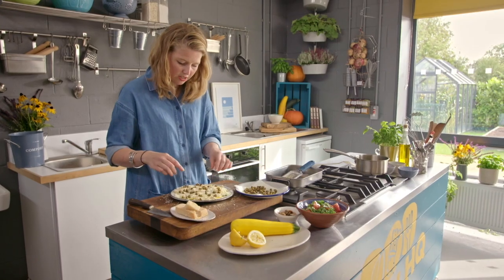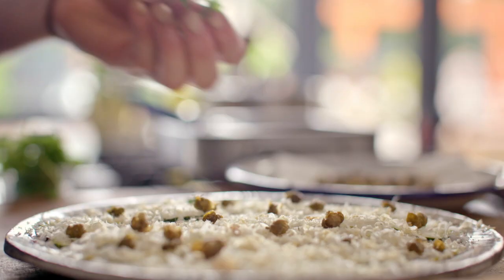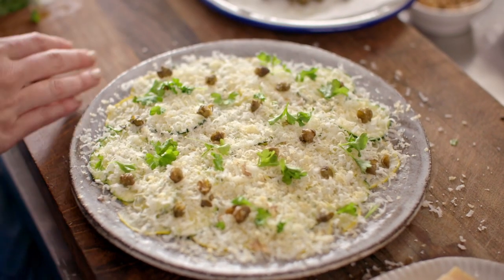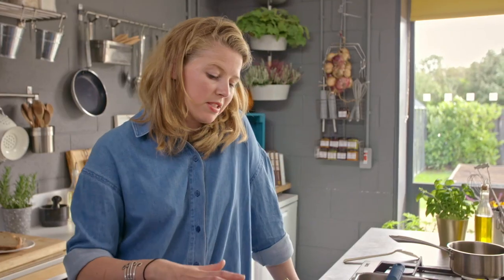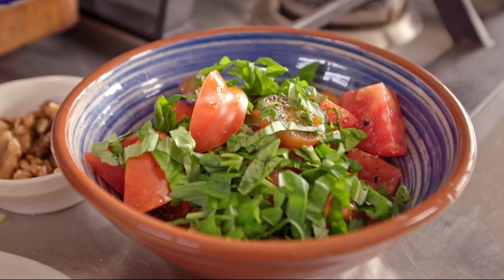You don't want to put too much of these on. They're really, really salty. I've got a little bit of parsley over here, and I'm going to finish it off with a few little sprigs. So that's our courgette carpaccio with parmesan and crispy caperberries. Alongside that, we're going to serve a really simple tomato basil salad. It's kind of like the taste of summer.